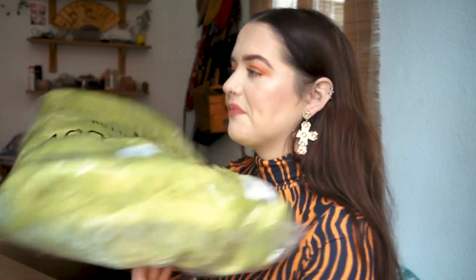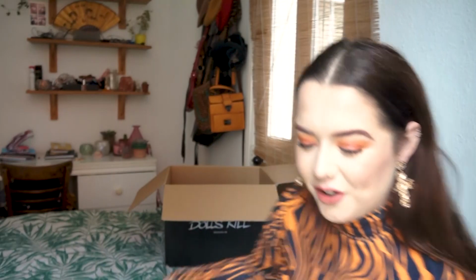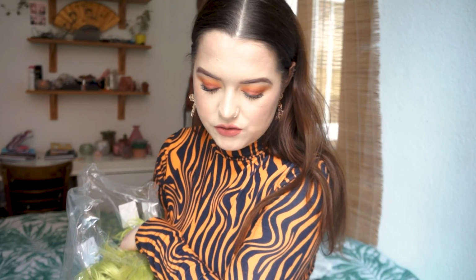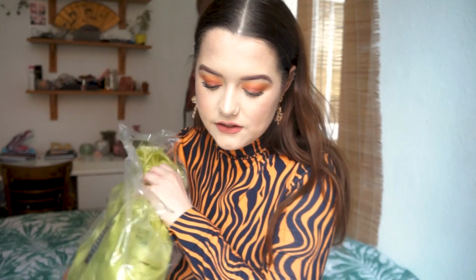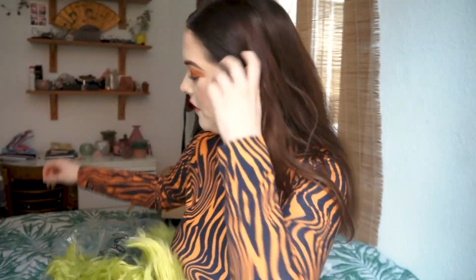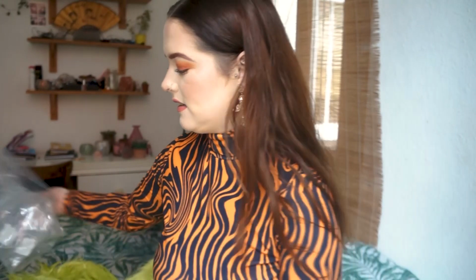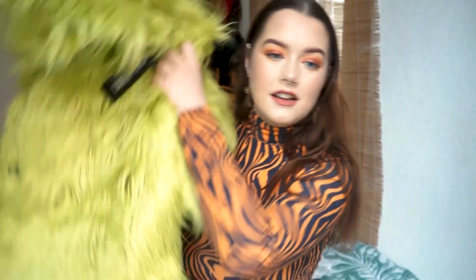Okay, so the next thing in the box of dreams is a bag of slime. I'm joking, obviously. This is a coat, a lime green fur coat, which I paid £46.60 for, but it was originally £58.25. So you've got over £10 discount on there. It comes just in a plastic that says Current Mood. I'm not sure if that is a mini sub brand, like a boutique in Dolls Kill, but it probably is. So this is a Current Mood jacket. This is how it comes.